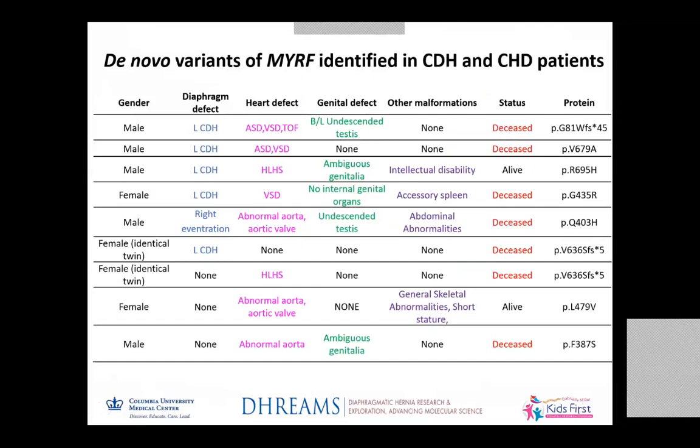And so we started this story with CDH, and people in my team thought I was dyslexic because the next thing we did was look at CHD, or congenital heart disease. I put these in two columns here, one under diaphragm defect, the next under heart defect. We saw de novo genetic changes in one particular gene, MYRF, in individuals who had CDH, and many of whom also had CHD.